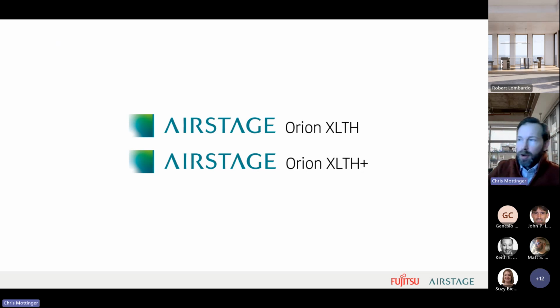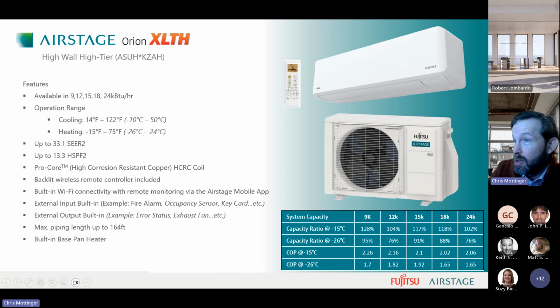Getting into our high tier products, our XLTH one-to-one wall mount systems, we have the Orion XLTH, then the Orion XLTH Plus. XLTH is your -15 rated product, and XLTH Plus is your -22 rated product itself. So within our standard -15 rated, we go from 9 through 24,000 BTUs. Again, heating operation rated down to -15, but no low ambient lockout below that. We go up to 33.1 CO2, up to 13.3 HSPF2.